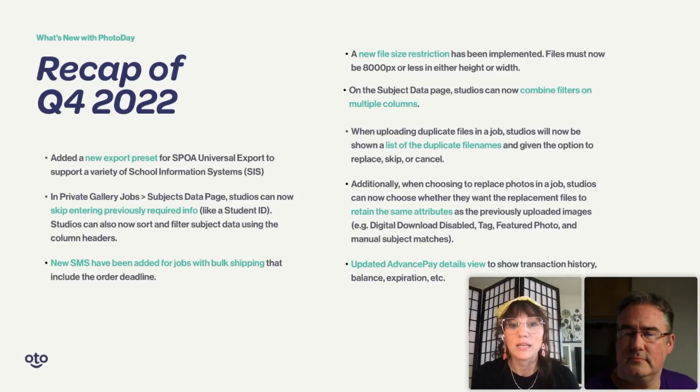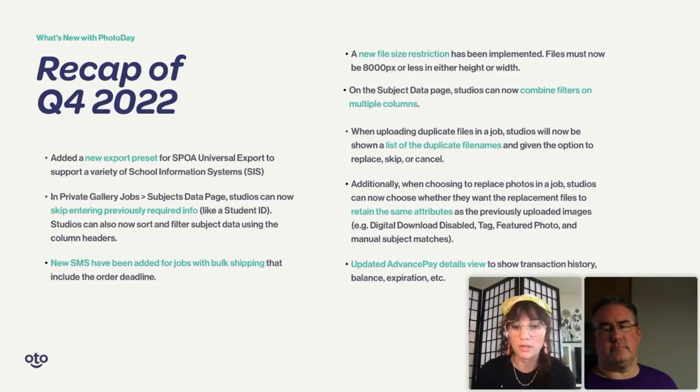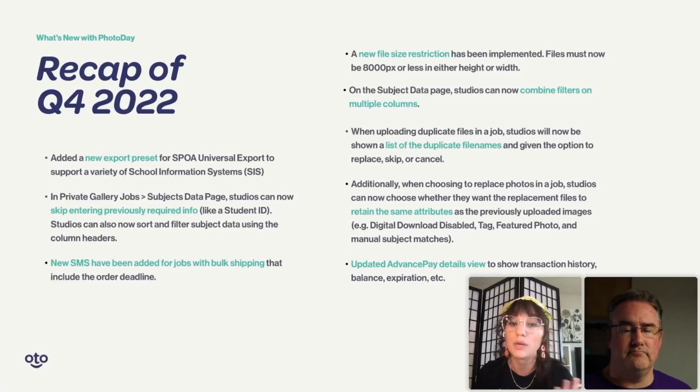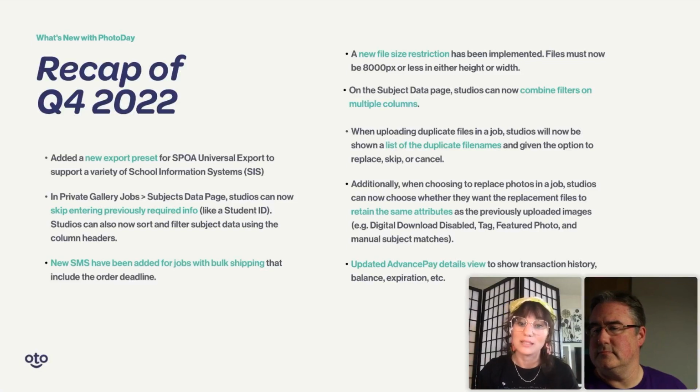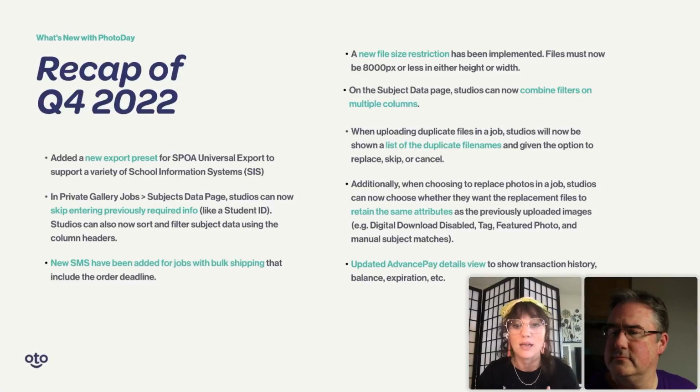Okay, on the subject data page, as I was mentioning previously, with the ability to filter with the different data headers, you can also combine filters with multiple columns. So if you need to filter down the list for grade and teacher, or whatever multiple fields you have in your subject data, you can use those at the same time to filter that list to see whatever you need to see within your subject data.